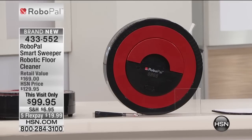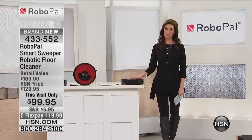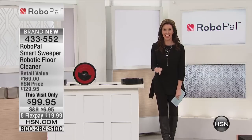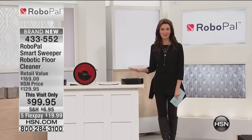This is brand new, the RoboPal Smart Sweeper Robotic, you heard me right, Robotic Floor Cleaner. The retail value on this is $169, although you've seen this type of robotic floor cleaner in the marketplace for hundreds and hundreds of dollars. $99 just for this visit, and a $20 bill to get this home. I've paid people a lot more than a $20 bill to vacuum my house, but that flex is just for today. Beautiful in red or black.